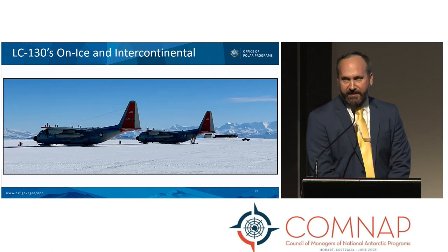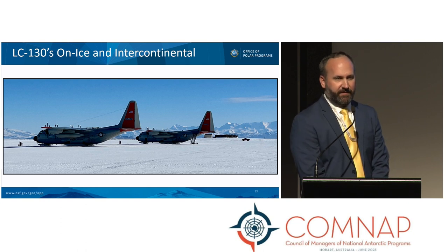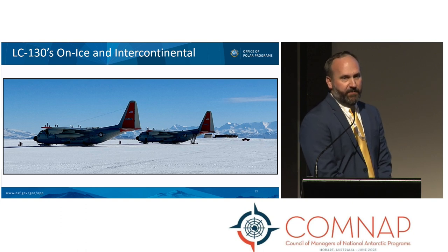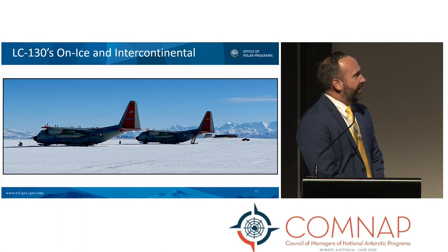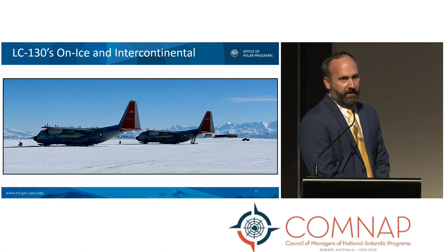We get the LC-130s in, so these are not new either. The oldest one is like a 1973. The newest one's a 1993. They've been rebuilt more times than you can count. But I mentioned that pause. So there was nothing to do. We had them there. There's no people to send out to waste camp and open it. There's no one to take to pole. So we ran a few missions to pole, like fuel missions and cargo missions.